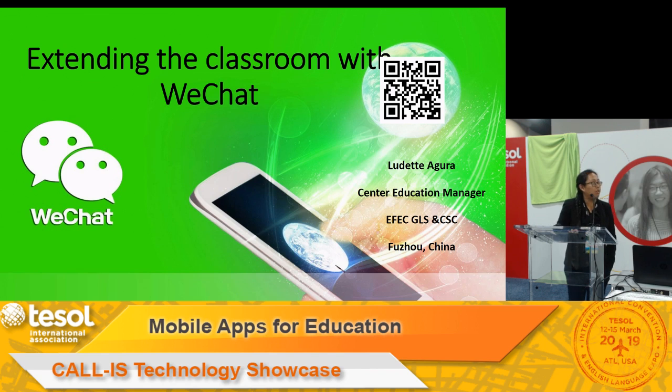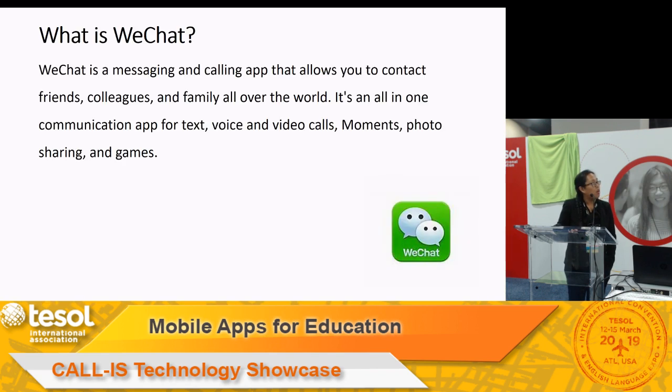For those of you who don't know, WeChat is a messaging and calling app, and it allows you to contact your friends, your colleagues, and your family all over the world. You can use it to text, voice and video call. We have Moments, which is similar to our version of Facebook, photo sharing, and there are games attached as well to our WeChat.